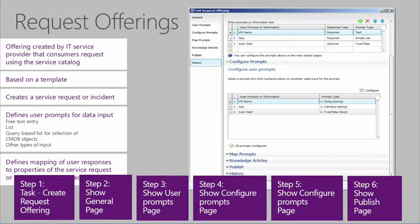So again, I'm going to create that offering. I'm going to go into that general information and start to input all of the user prompting, configure those prompts, and then make sure I publish that. And once I do that, I can see it within the portal once that user goes in and logs in.